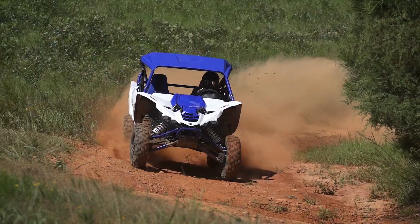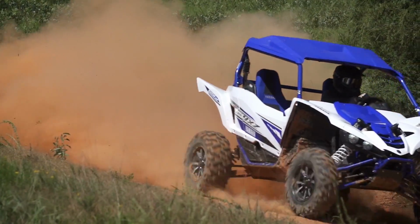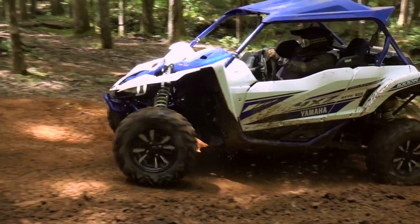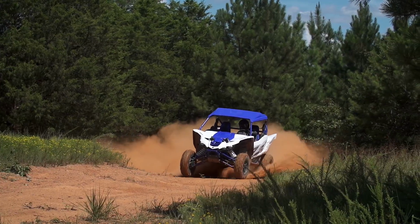Bottoming resistance for big hits and G-outs isn't a problem for the YXZ on the trail. The shocks can be set up for running at a race pace or casual exploring. Perhaps it's not quite as plush as the Razor XP, but it benefits from less body roll.